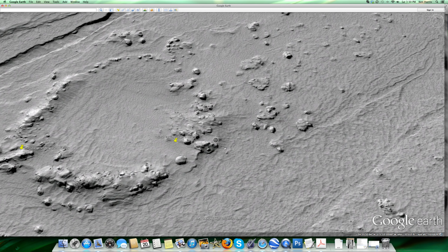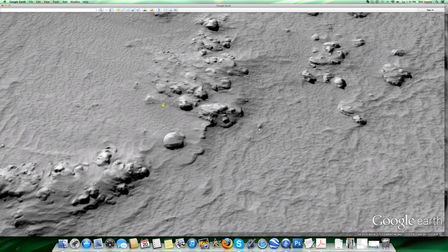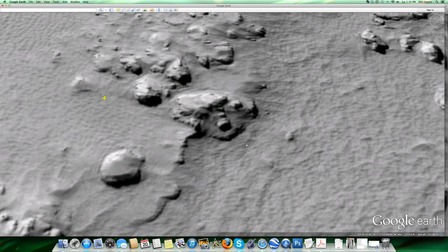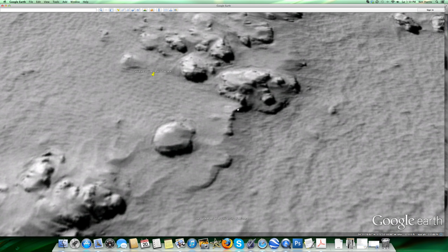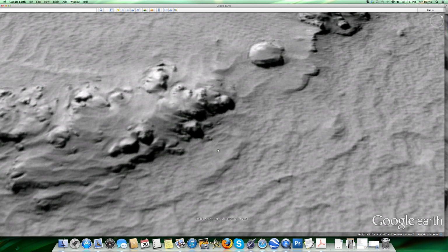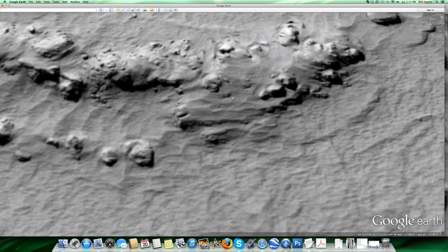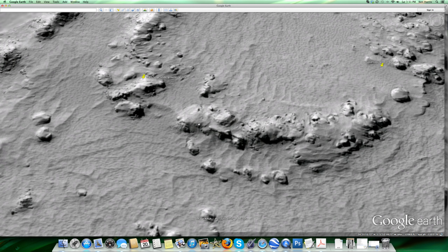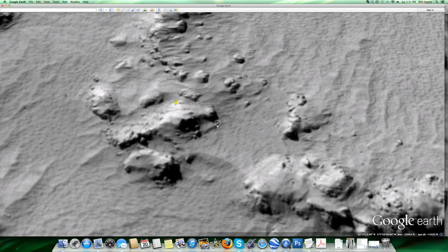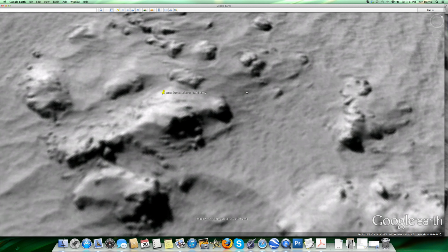Let's take a look at this little area here. You can see all the structures down here. It's amazing. Look at how big these facilities are. Some of them are very elaborate. There's lots of faces, animals. Here's a large underground facility here. There you can see all types of crafts and vehicles and things that are parked all over the place.